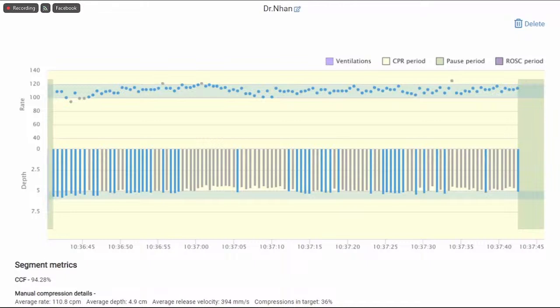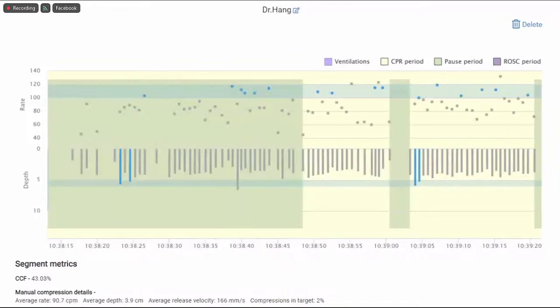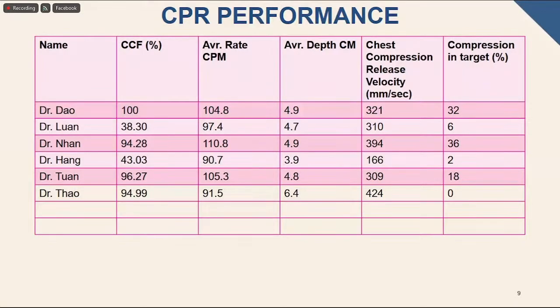So you can see her chest compression fraction is 94%, average rate is 110. This is the summary of the data. That is how good she did. Okay, thank you so much for your time.